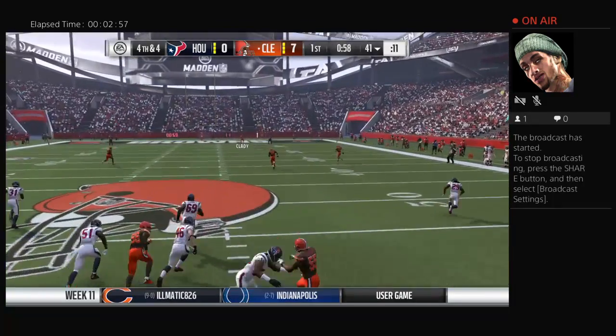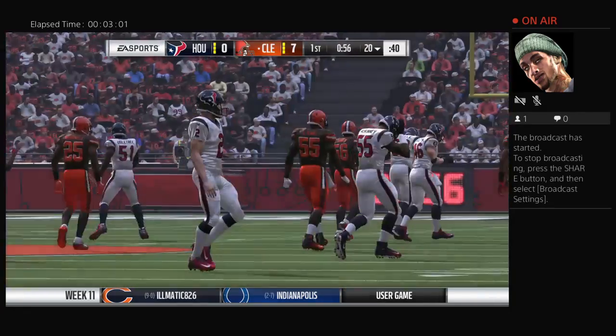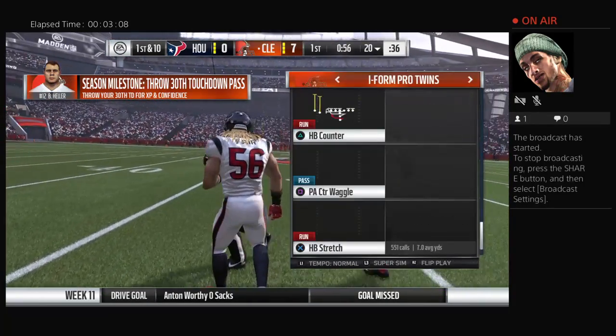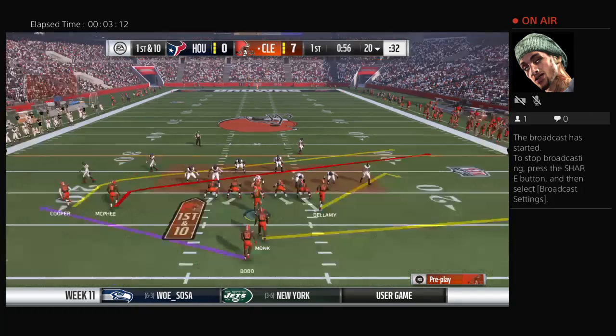He gets this one away, and boy, it's another boomer. And that is much too long. That's into the end zone for a touchback. The Texans defense heading back out now, ready to get their cracks again. And it's the first quarter, but they gave up the score last time.